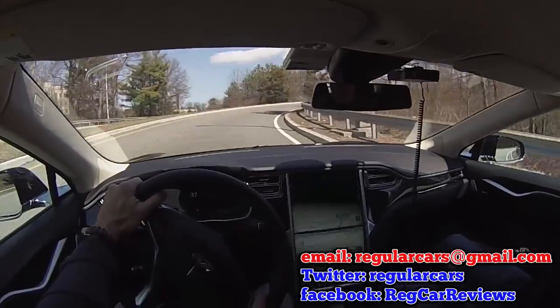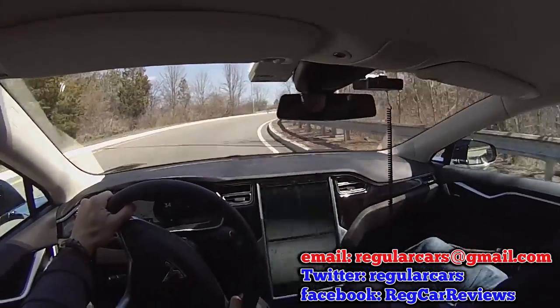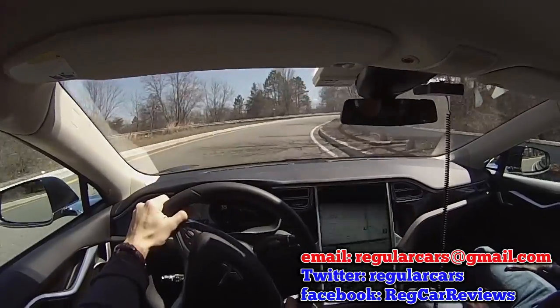This Tesla is a perfect car, like an Australian porn star.